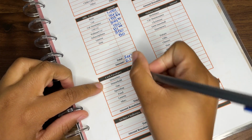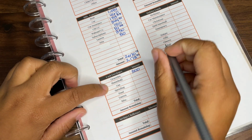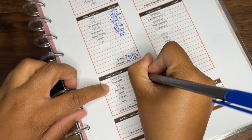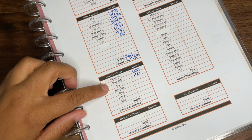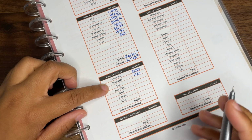So for groceries for the month, it is going to get $300 for household. So now I'm actively budgeting for household. It is going to get $100 for a month. And these amounts will just be split evenly in half, so that I get the first half in my first check and the second half in my second check.